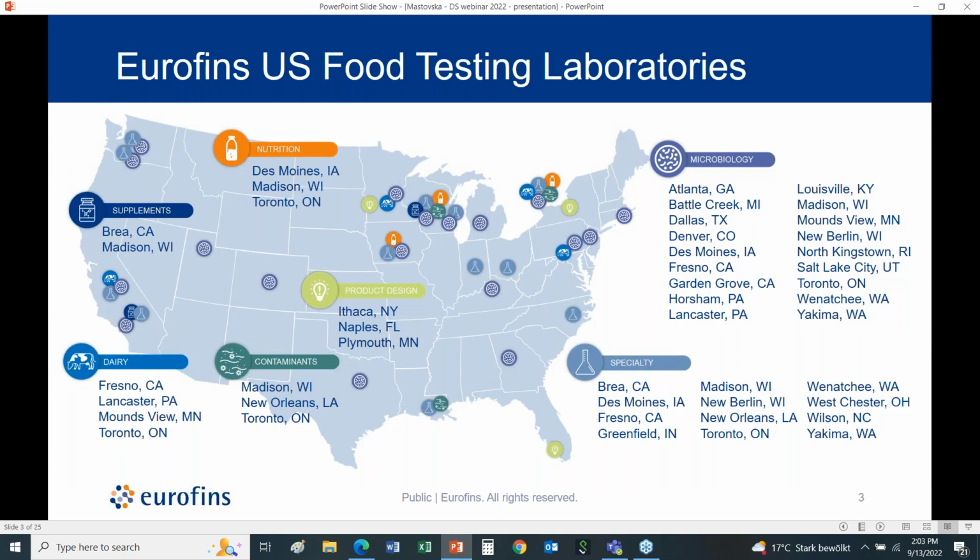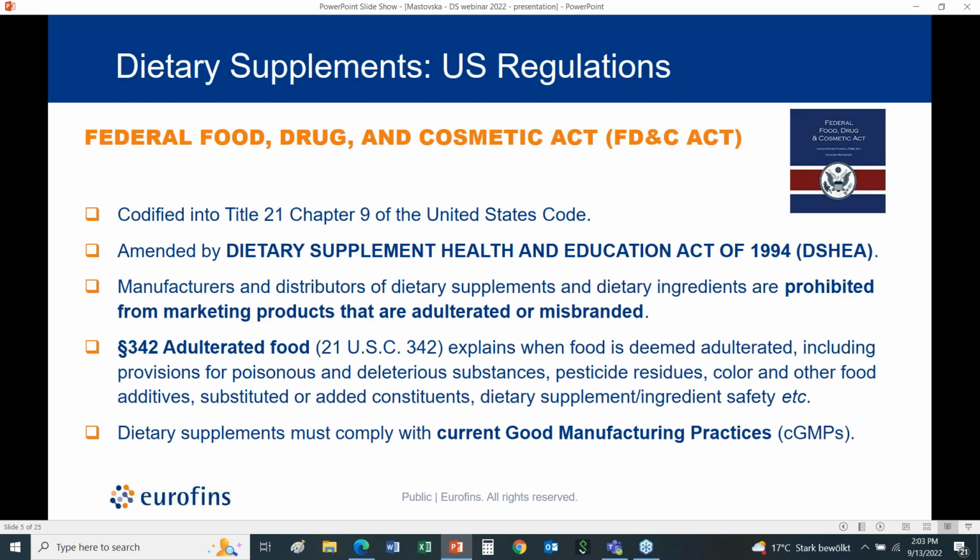This map shows the Eurofins US food footprint, with labs providing various testing, consulting, and also product design services. And as for today's topic, we have 2 labs specialized in chemical contaminant and residue analysis, one in New York and one in Madison, Wisconsin. And we have a long history of testing dietary supplements and ingredients for pesticide residues, heavy metals, and many other contaminants. I will start with some regulatory background.